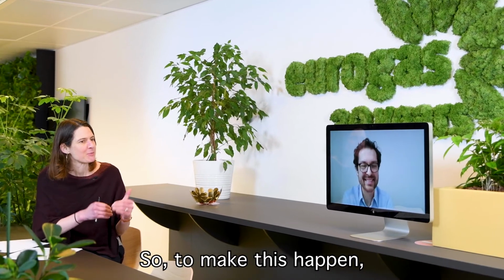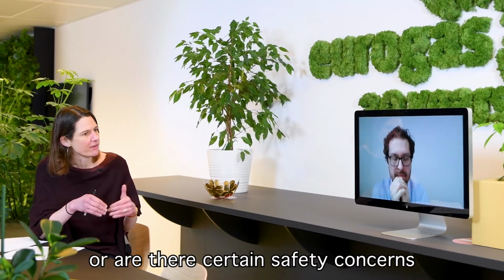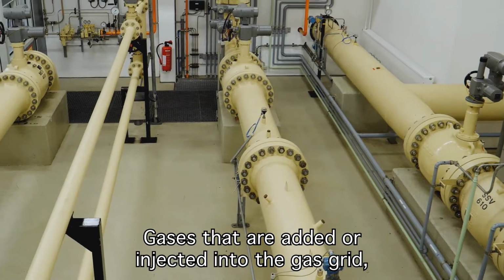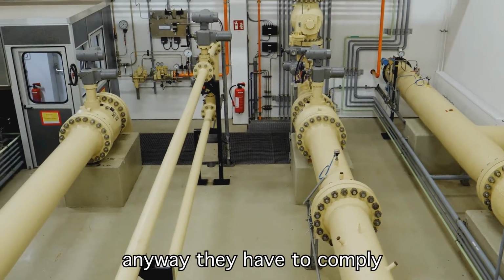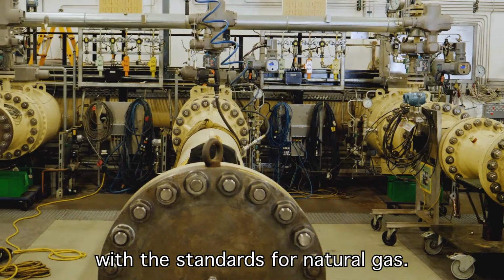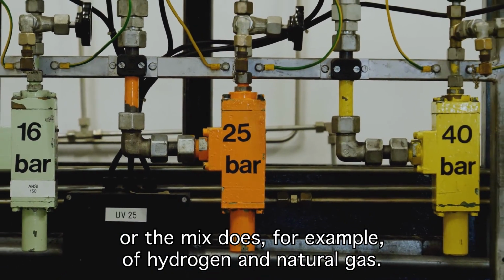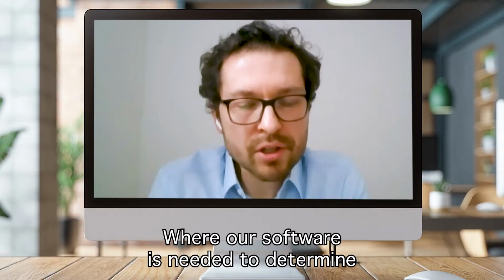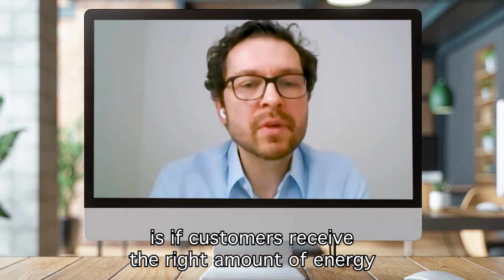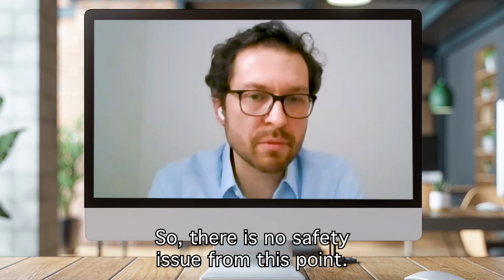So to make this happen, is it just a question of calorific value of the energy, or are there certain safety concerns that are in there as well? Gases that are added or injected into a gas grid, they anyway have to comply with the standards for natural gas. Either they have to comply by themselves or the mix of, for example, hydrogen and natural gas, where our software is needed to determine that customers receive the right amount of energy that is on their bill. So there is no safety issue from these points.